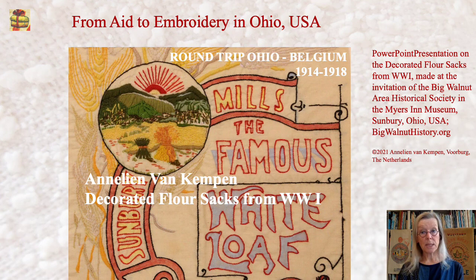Only once in the colorful history of flour sacks have these reusable textiles been transformed on a national basis into beautifully decorated souvenirs. A good part of the cotton flour sacks was American, sent with flour to Belgium during World War I. The hands that transformed the sacks were those of Belgian women and schoolgirls.